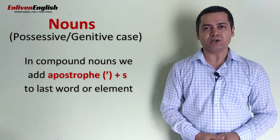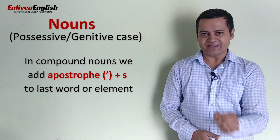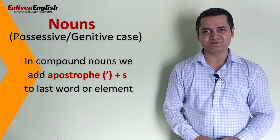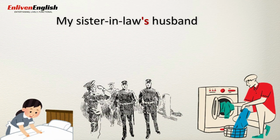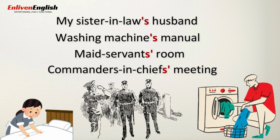In case of compound nouns which are made of 2 or more words, we make the possessive of the last word. For example, my sister-in-law's husband, washing machine's manual, maid servant's room, Commander-in-Chief's meeting.